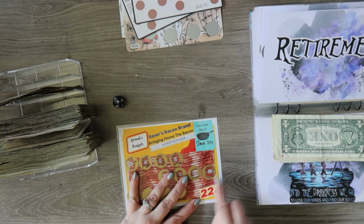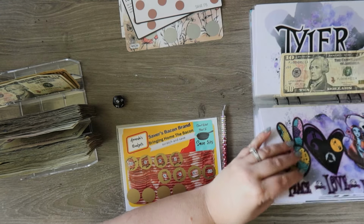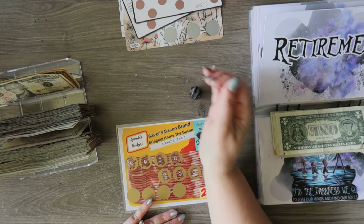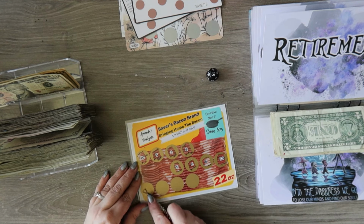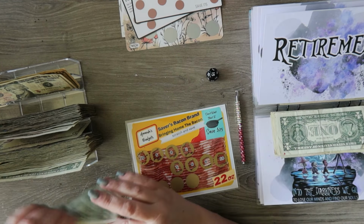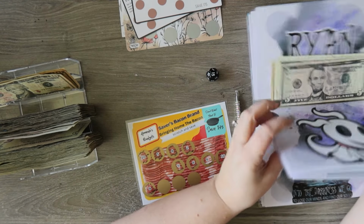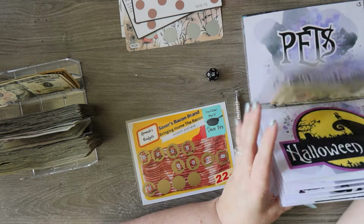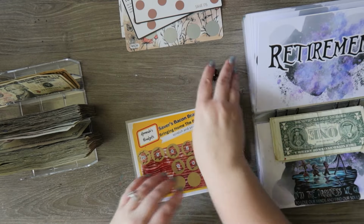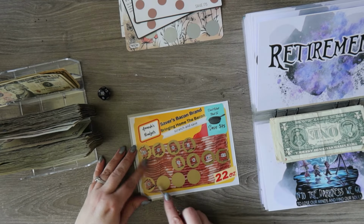Number 9 is Ryan. Okay. 15 is Wild. We're going to put $9 into homeschool because I think that's the only one that hasn't got anything. And that's back here at number 12. I am checking the camera, y'all.